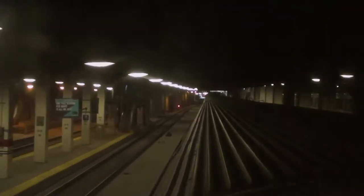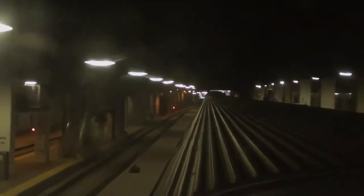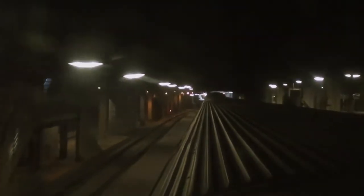That's so cool. Maybe this is why we missed the first train. This car wasn't on the other train. Oh, yeah, no, it was in the water.